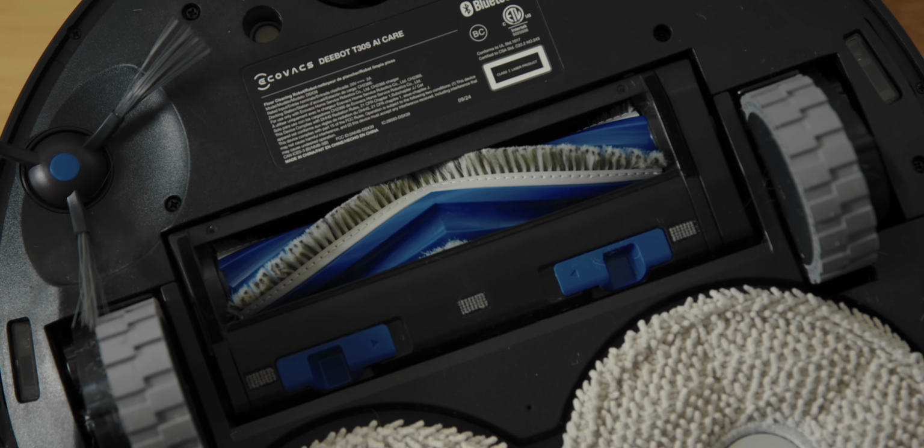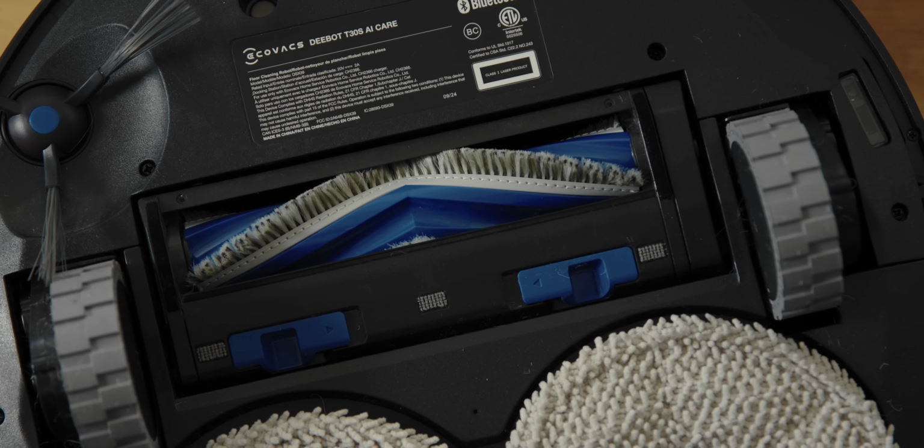So that is great. But one issue is that these always seem to get tangled with hair. I live with my wife and there's hair everywhere. I don't know what to do about it, but it's just a fact of life at this point. But this has zero tangle technology built in.